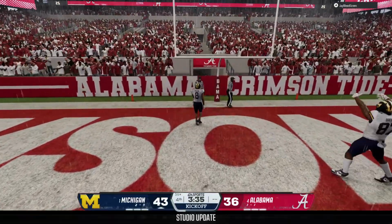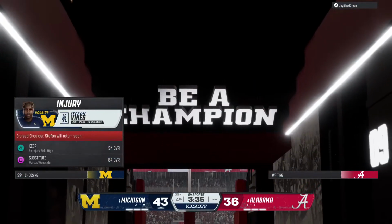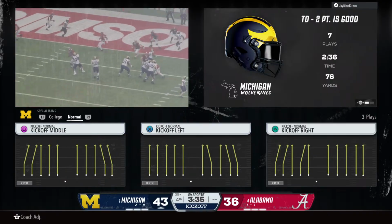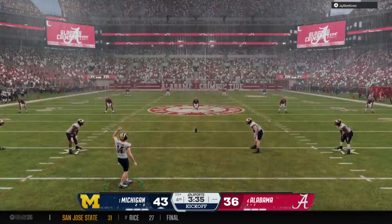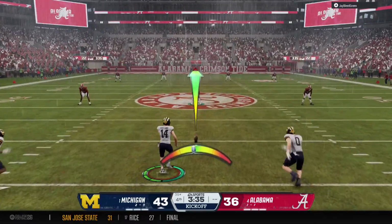Well, I thought the defense did a pretty good job of defending this 2-point try, but let's give all the credit to the quarterback and the receiver for being able to be in sync and in rhythm to come down with that catch and the 2 points. We got momentum after scoring that touchdown. And now the kickoff team out there to kick it away.